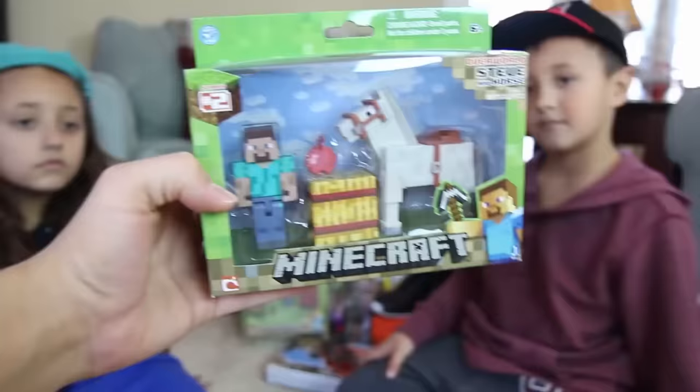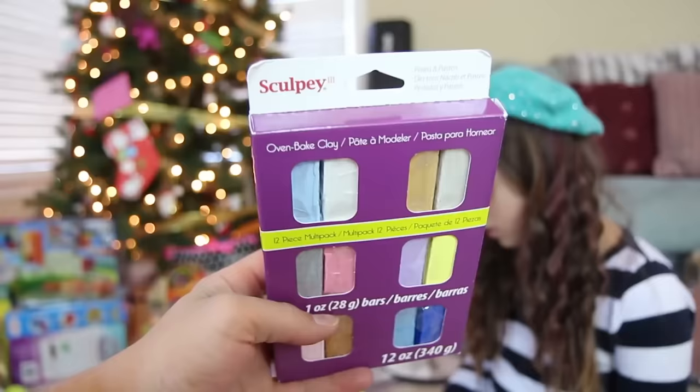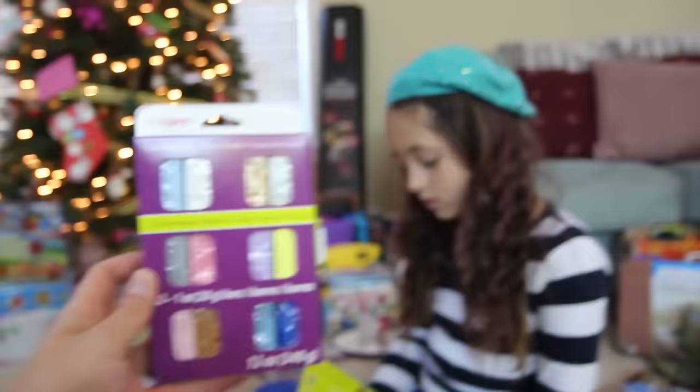Mike got the Series 2 Overworld Steve with a horse. And we got the Survival. Ooh, it's Sculpey Oven Baked Clay. 12 pieces, multi-purpose. I mean, 12 pieces multi-pack. And then show them what you got that goes with the clay.